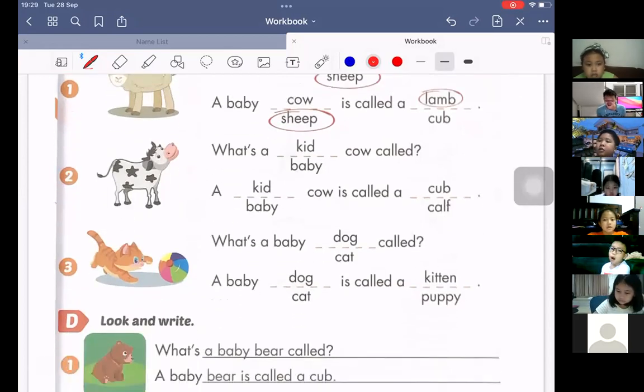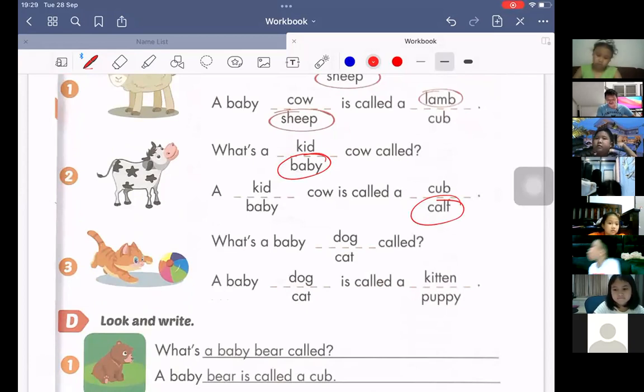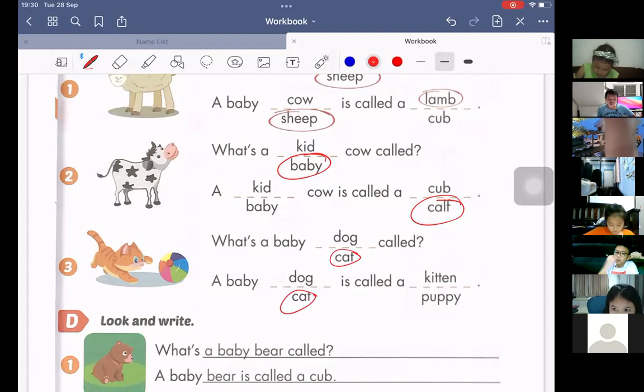All right, look at number two. I think you're sleepy, but you should still look at number two. What's a baby cow called? A baby cow is called a cow. No, a calf. A calf. Look at the third one, Nichar. What's a baby cat called? A baby cat is called a kitten. No, a kitten. A puppy is a dog, it's not a cat, okay?